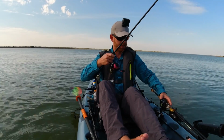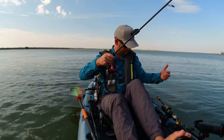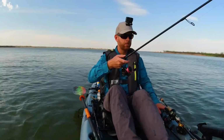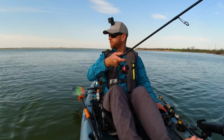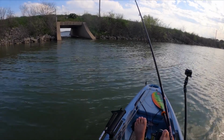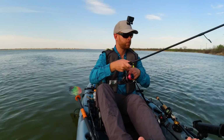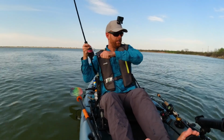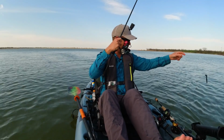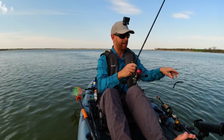Got all my rods down because I'm about to go through this tunnel of love, and the last time it scraped my rods to death. But now I'm curious if there's not one on the other side. Let's go have a gander. Let's take a peek. Yep, there is. Oh, and he spit it. Sure enough, right on the opposite side of the same culvert.